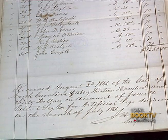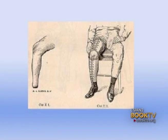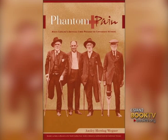The front of the book is a brief history of amputations, sort of the state of medicine at the time, what type of surgery they might have encountered, a history of the state's program, a little bit of an overview of what the other Confederate states, former Confederate states, were doing. Just so that people would understand what their ancestor experienced.